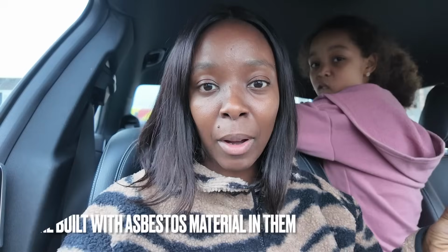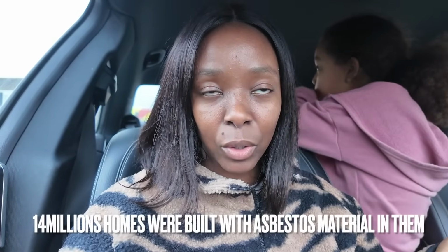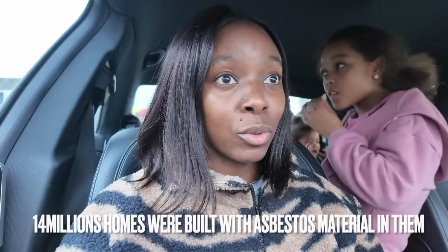I've realized that asbestos is really common. It is obviously not the best thing to have, but it's very common. In the UK, they have about 14 million houses that have asbestos because that was what was used back in the day. I think any time before 1980, I might be wrong. So, yes, a lot of properties have got that.